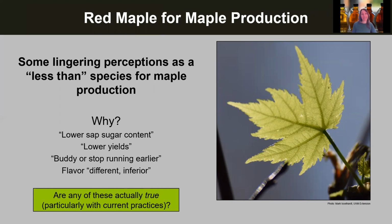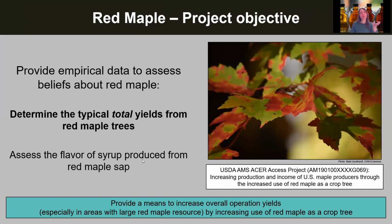But what we don't have, or didn't have, was a lot of data to back up that these things are not all old wives' tales, especially when it comes to the practices we're currently using. So the overall goal of this whole project was to provide some basic data to actually assess those lingering beliefs about red maple: to determine the total yield from red maple trees, and also to look at the flavor of syrup produced with red maple sap. And overall, the impetus for doing this is to provide a means to increase overall operation yield, especially in areas with a large red maple resource, by increasing the use of red maple as a crop tree.